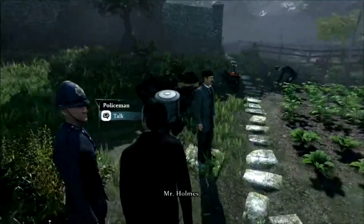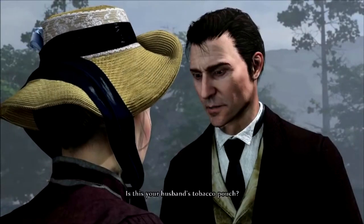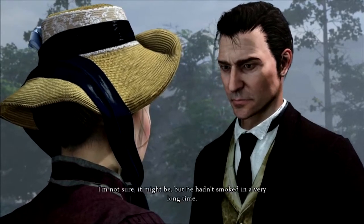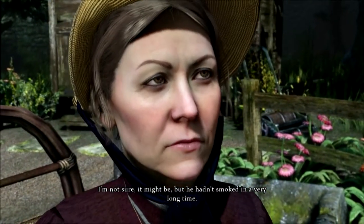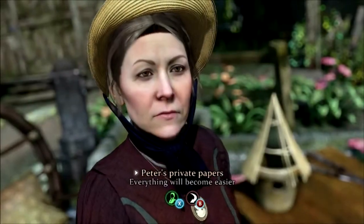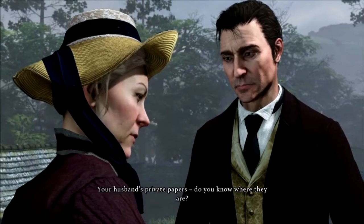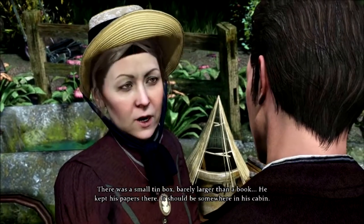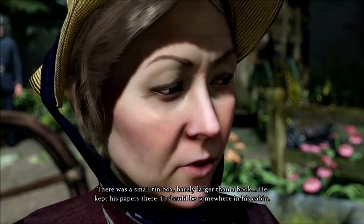Mr. Holmes? Is this your husband's tobacco pouch? I'm not sure. It might be, but he hadn't smoked in a very long time. Your husband's private papers. Do you know where they are? There was a small tin box, barely larger than a book. He kept his papers there. It should be somewhere in his cabin.